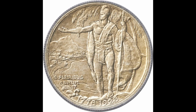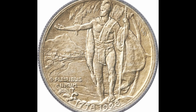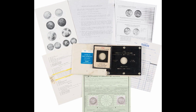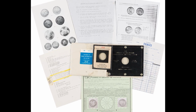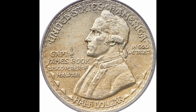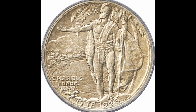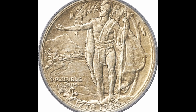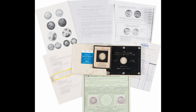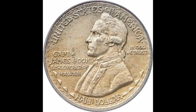This 1928 50-cent Hawaiian coin sold for $60,000. So if you have one, keep your eyes peeled. Essentially, these 1928 Hawaiian half-dollar coins are a commemorative coin that was minted by the United States government to commemorate the 100th anniversary of the arrival of the Christian missionaries in Hawaii. The coin features a portrait of King Kamehameha II, sorry if I mispronounced that, on the obverse or front of the coin, and there is a depiction of a Hawaiian warrior on the reverse or back of the coin.